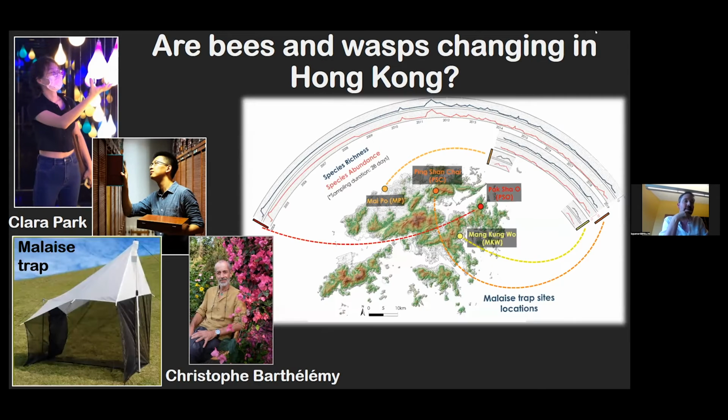And when he did that at multiple locations, but at one location in particular, for 18 years, he sampled bees and wasps continuously for 18 years. Every 2 weeks, he was going and collecting them using Malaise traps, which are the traps you can see in the bottom left here. The insects go underneath the black part, then start going up, and at the very top they fall into a bottle that contains ethanol, so you can actually collect them.